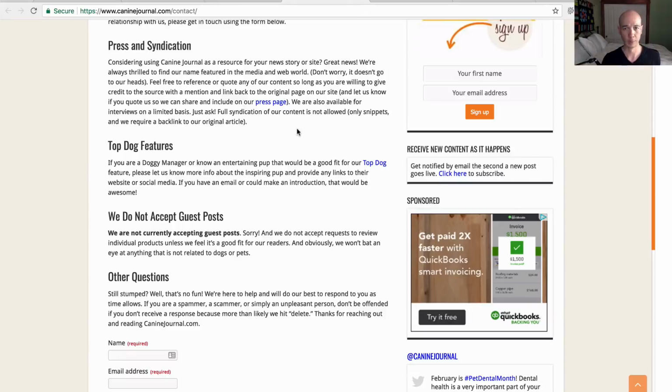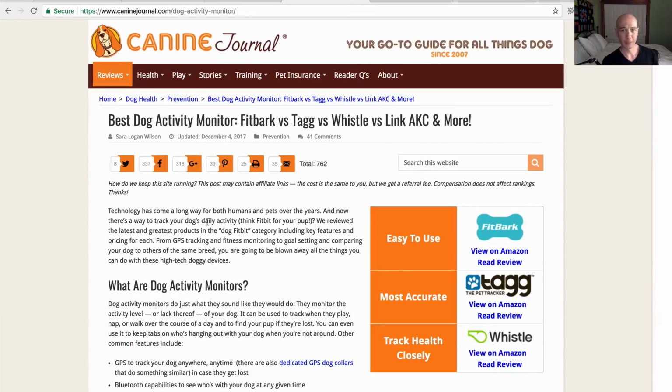Now let's look at a review. So I just randomly picked one. This is Best Dog Activity Monitor. So Fit Bark versus Tag versus Whistle versus Link, AKC, and more. So I just thought this maybe was interesting because I thought my dog runs a lot more than I do during our walk. So I wonder how many additional steps, like if we had checked on my Fitbit and then her Fit Bark, what would happen?